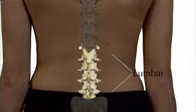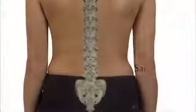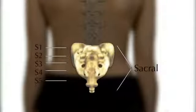The lumbar vertebrae are the 5 vertebrae in the lower back between the thoracic vertebrae, where the ribs attach, and the pelvis, or hip bone. The sacral vertebrae run from the pelvis to the end of the spinal column. Injuries to the 5 lumbar vertebrae, L1 through L5, and similarly to the 5 sacral vertebrae, S1 through S5, generally result in some loss of functioning in the hips and legs.